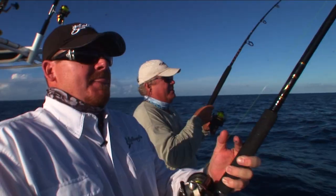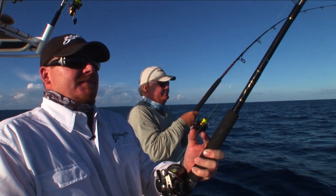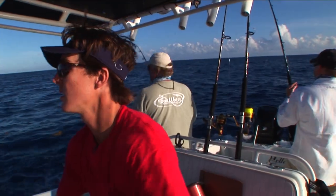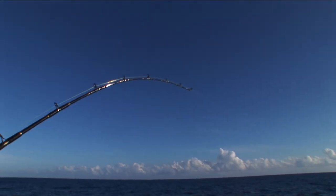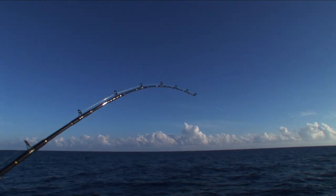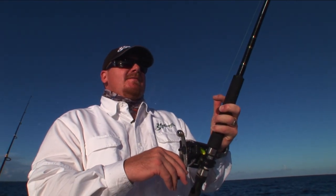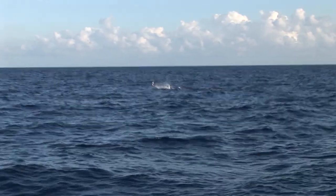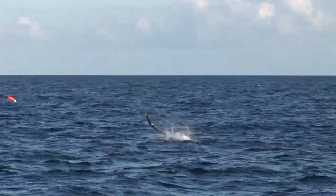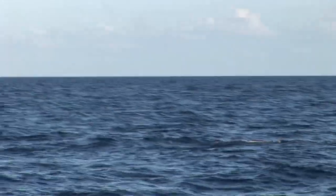You want to spin us around to the front? Yeah, let's go bow to him. I'm going up. The doubleheader just in the nick of time. Beautiful thing, isn't it? Beautiful. Oh, yeah! Look at him go, man. He's jumping like crazy.